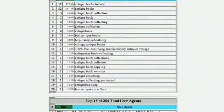And you can see here that the keywords that this site is mainly being found on is antique books for sale, which is, as I said, very much a direct buying phrase, meaning that the majority of people who are coming in using this keyword are very heavily inclined to purchase, and antique books as well.